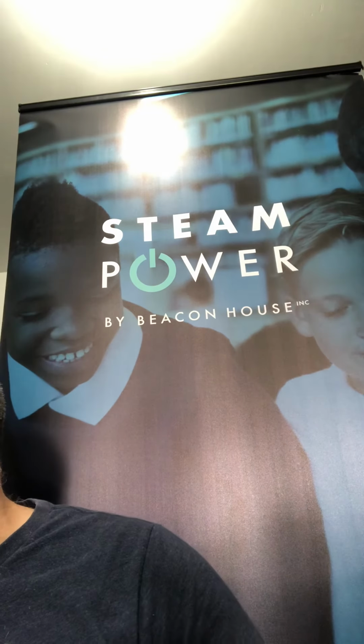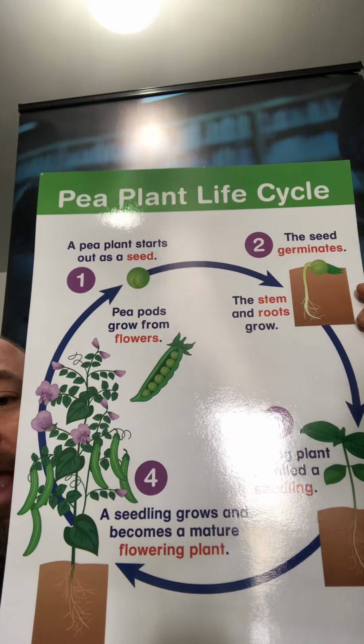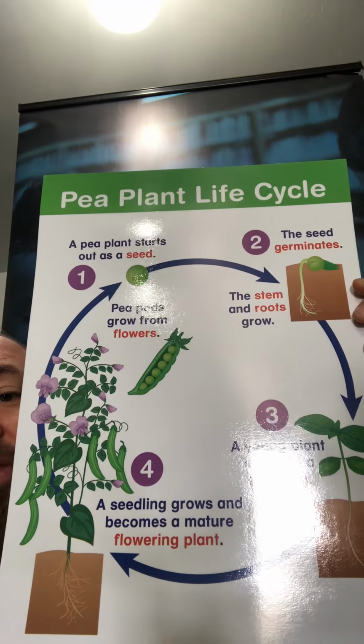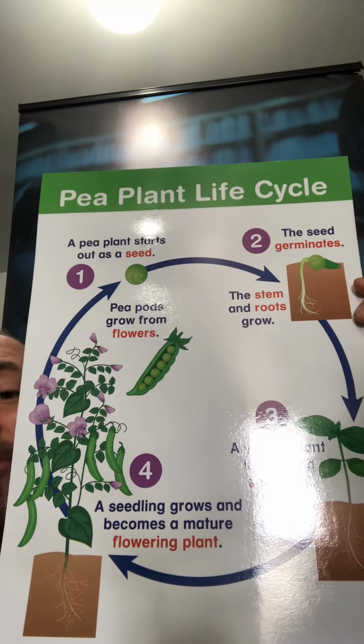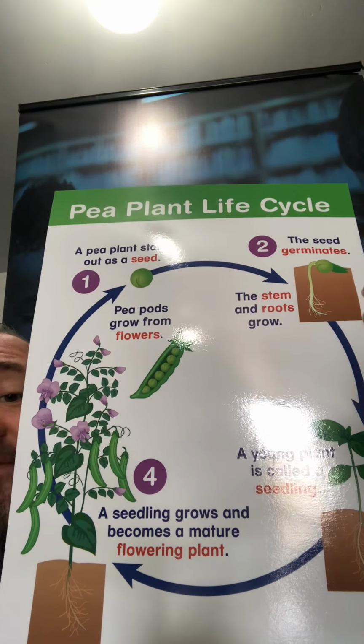So make sure that you understand that it's going to take a while. There is a life cycle to the different things. So this is the life cycle of a pea plant. It shows you from step 1, from the pea all the way through to planting it, the actual plant growing, and then the plant getting flowers again and producing more peas.